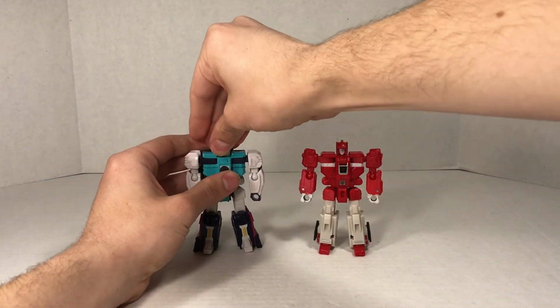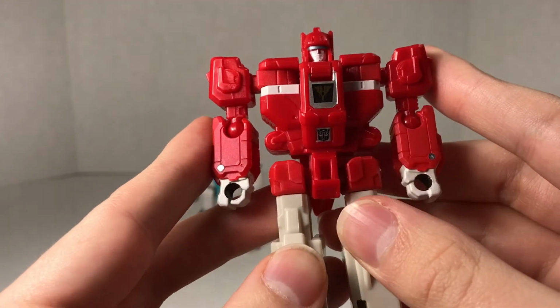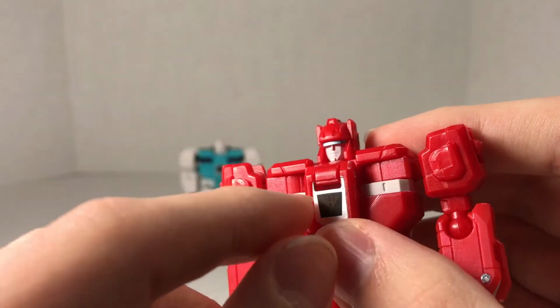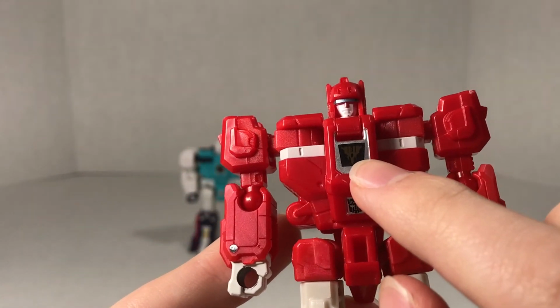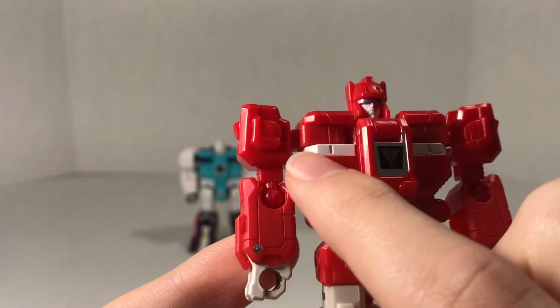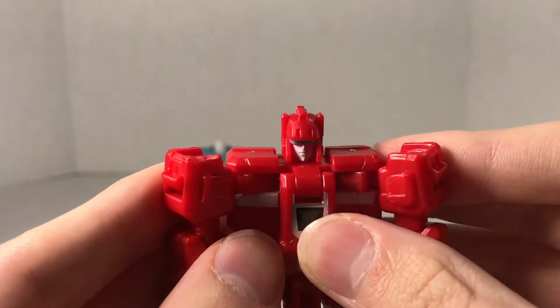Now taking a closer look at Cloudraker. He is predominantly red. He is very, very red. His helmet is red. He's got a white face and a light blue silver visor going on there. His chest is predominantly red. There's the jet symbol, the Cloudraker symbol on his chest. There's the Autobot symbol from before. He's got a couple white stripes going on right below his transformation sections.